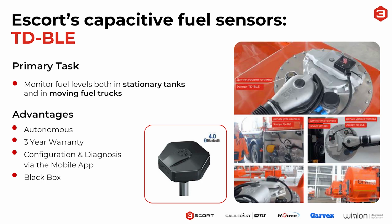Aside from that, the sensor has a black box feature, which means that it can store up to 30-day worth of data in its memory. So in case there is some loss of signal between the GPS tracker and the sensor, that data will still be recoverable, generally via the app, of course. So your technician needs to be close to the sensor to be able to connect it with his or her smartphone and download the data from the black box.